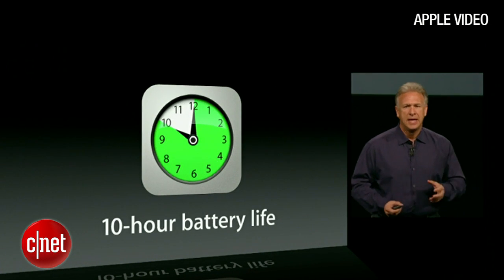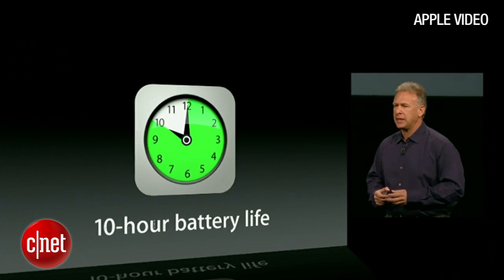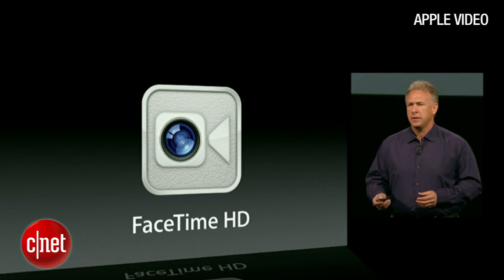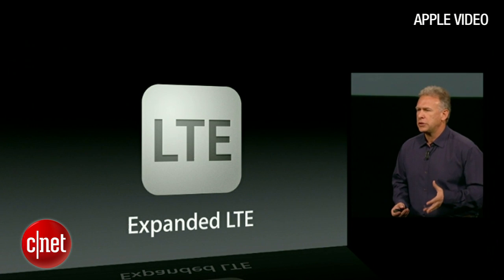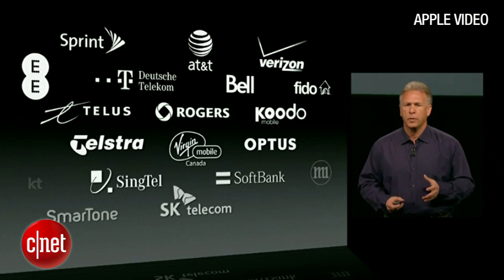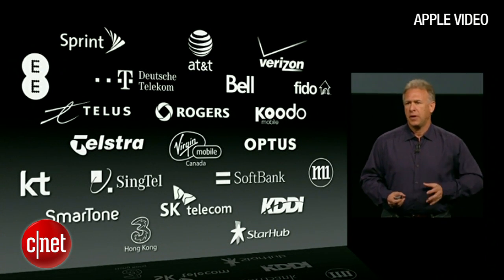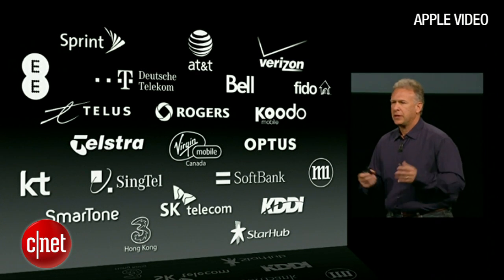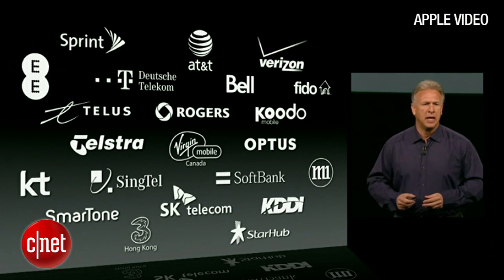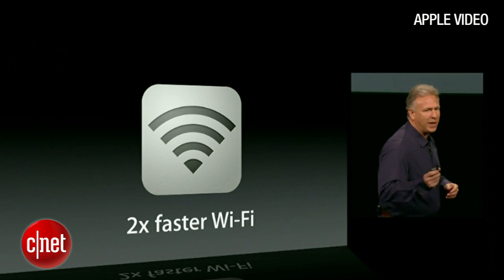The same 10 hours of battery life of the previous generation. We're also updating the FaceTime front side camera to now FaceTime HD with 720p. And the cellular version has LTE with greatly expanded coverage. We're working with many carriers around the world to support LTE performance on this new fourth generation iPad. Many of the carriers you know and some new ones to support iPad, like Sprint here in the US and KDDI in Japan.